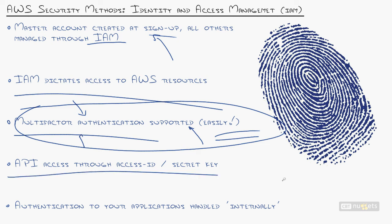API access through Access ID/secret key. What does that mean? That means IAM controls API, which stands for Application Programming Interface. This allows applications to gain permissions to AWS resources through access IDs and secret keys.